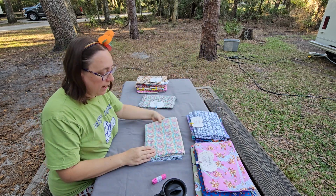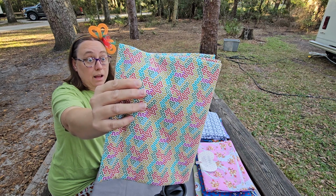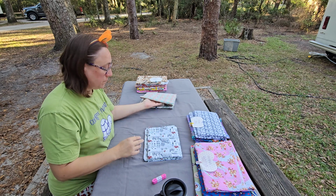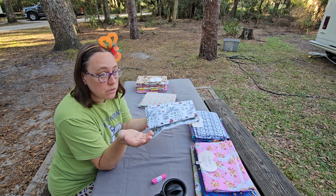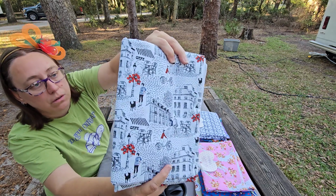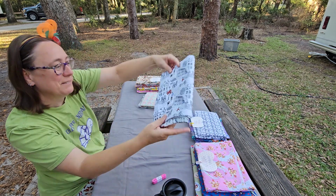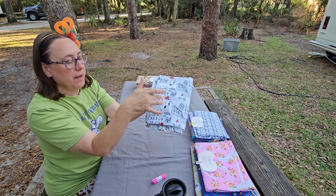And then look at this geometric. It is crazy, and I love it, and it's colorful and fun. Beautiful. And then I was trying to find something, it was France, so the Eiffel Tower. No Eiffel Tower. But what I did find was this cute little cafe sort of print. Super cute. So that works. I like the monochrome with just a pop of blue and a pop of red.